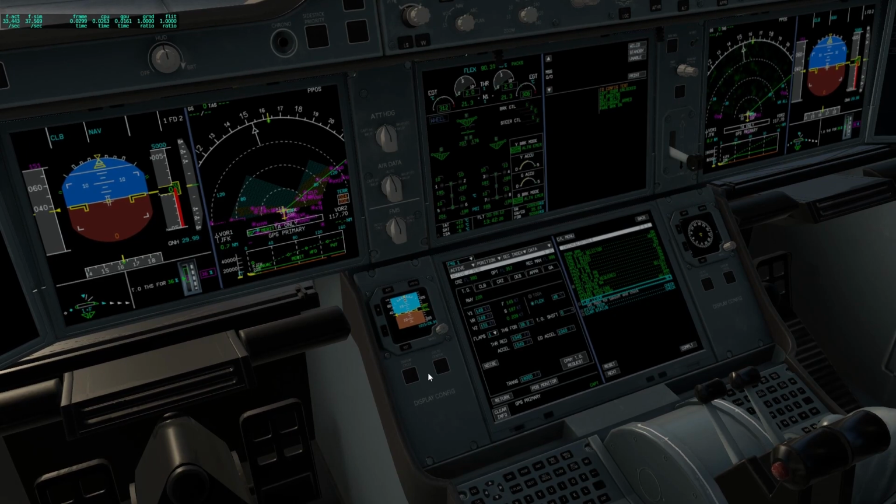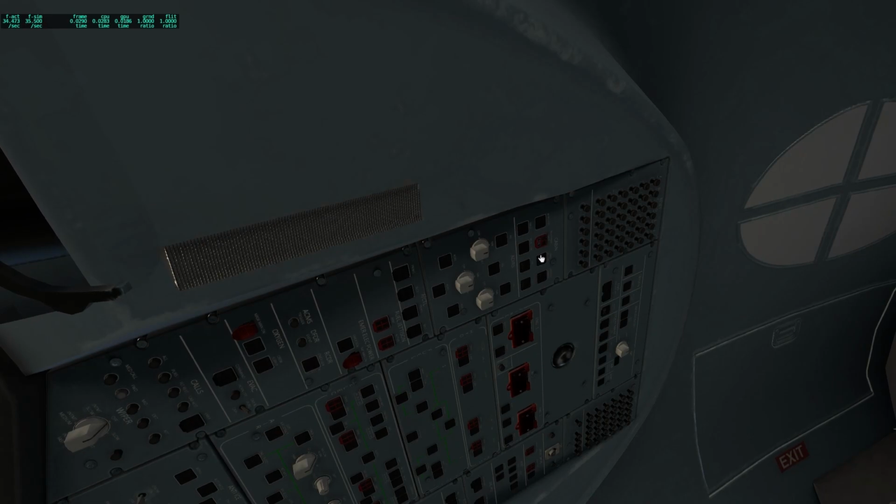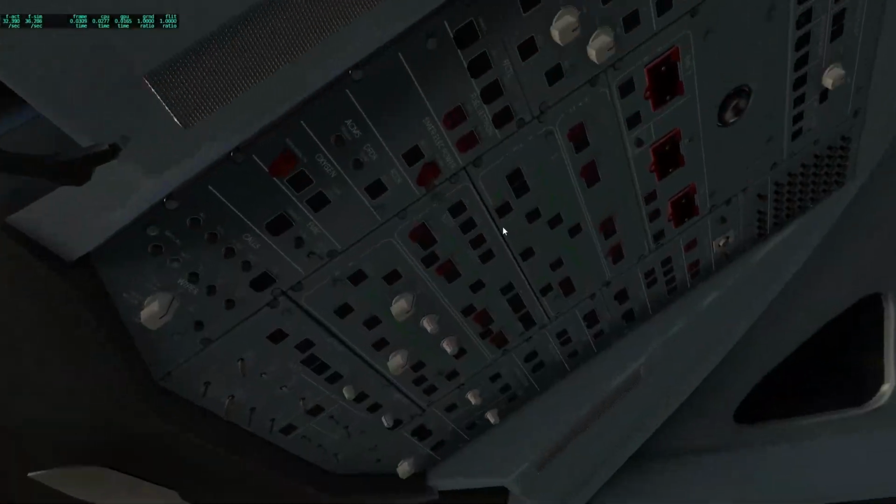ECAM status, check. Passenger system. Approach plan for ILS 22 at LaGuardia.